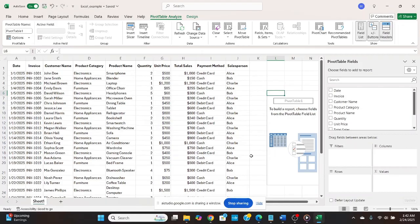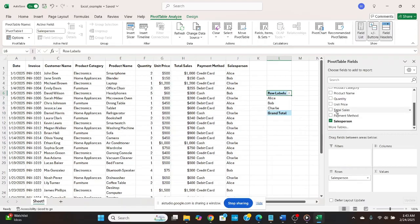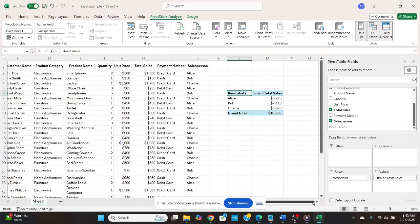Now, on the right side of your screen, you'll see a Pivot Table Fields pane. Does that appear correctly? Yes. Okay, now, drag the salesperson field from the top section to the rows area, and drag total sales to the values area in the bottom of the pane. This will display the total sales for each salesperson. Is the pivot table showing the correct information? It looks that way.